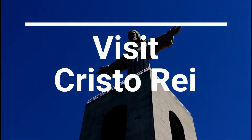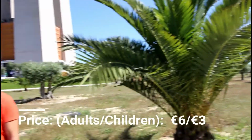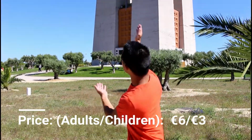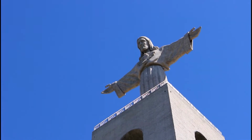See Cristo Rei. Welcome to the iconic Cristo Rei. This statue was constructed in 1950 and completed in 1959. It was traditionally thought by the Portuguese that this statue was built to thank the church for protecting Portugal by keeping them out of World War II.